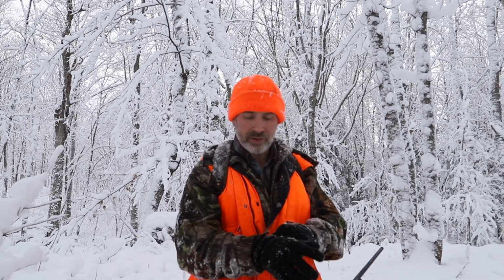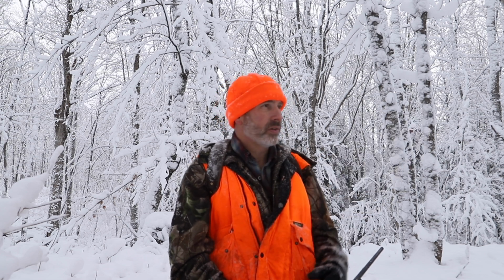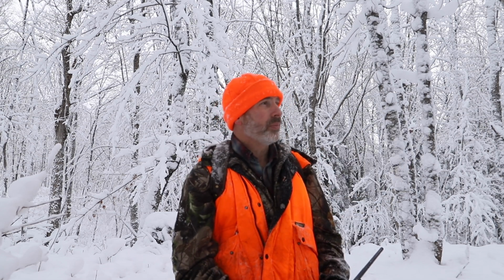So this spot, as I'm getting to know this property, and now that I've walked such a vast area with some snow down and not seeing all that much sign, I'm thinking this is probably one of the better spots to just sit. So I'd already identified this little rock ridge here as somewhere to sit with my back up against a tree and be able to cover this whole valley.